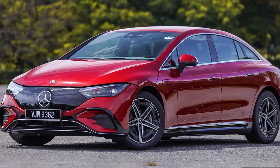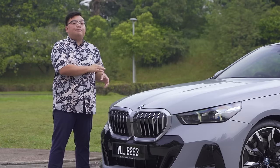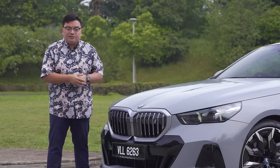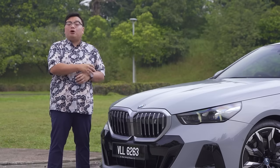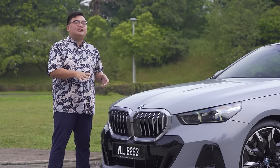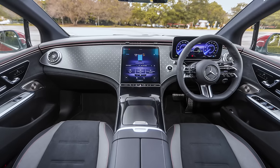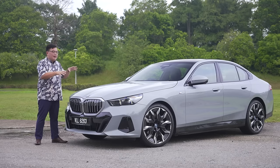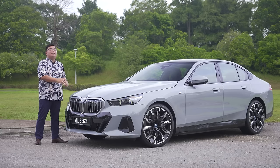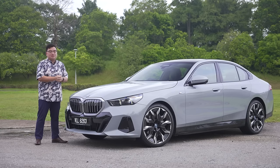It's the same story when you compare this against the Mercedes-Benz EQE as well. Prices are practically the same, 420,000 ringgit, but in the Malaysian market, the EQE has had a few compromises to bring it down to this price level. It rides on very small wheels, there's no big screen inside, and generally, it does feel a little bit compromised. But here on the other hand, with the i5, this is virtually completely maxed out when it comes to specs.